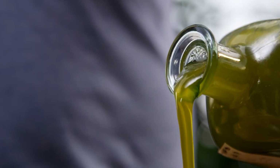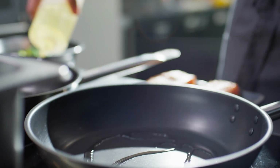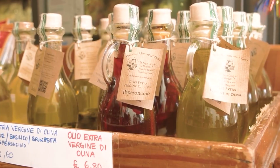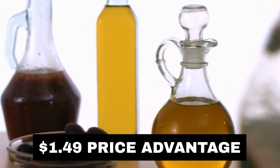Premium olive oil elsewhere typically costs 25 to 40 cents per ounce, meaning you can build cooking oil storage for roughly 1/3 the usual cost. Quality olive oil maintains its flavor and nutritional properties for years when properly stored. Stock multiple bottles while maintaining the $1.49 price advantage.